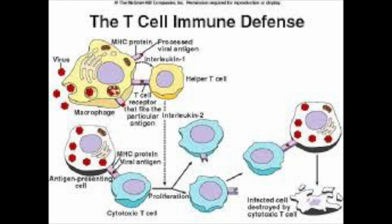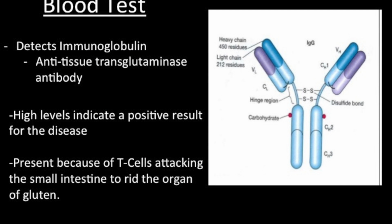The first test to be performed on a patient presenting these symptoms should be a blood test. The blood test will detect high levels of antibodies caused by activated T cells targeting the small intestine as a response to the digested gluten. In medical terms, this blood test looks for immunoglobulin A, an anti-tissue transglutaminase antibody. High levels of this antibody means testing positive for celiac disease.